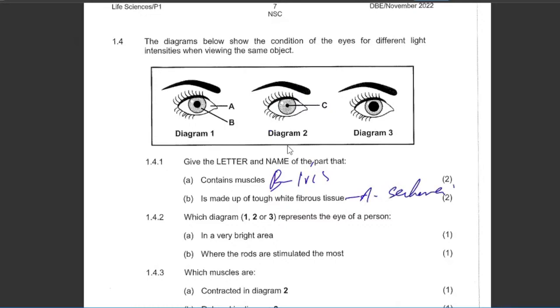Then they are saying that diagrams 1, 2, 3 represent the eye of a person. Okay. What are they saying?